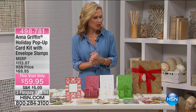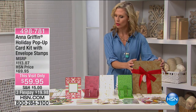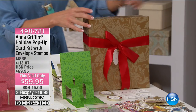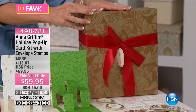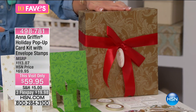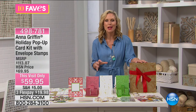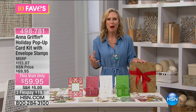So all you have to do is get this gorgeous kit. This beautiful box is going to come with everything that is in front of me, packed right in here. Look how cute it comes wrapped, has a little tag, perfect for you. This whole kit is only $59.95. What you're getting here is enough supplies to make 50 beautiful designer customized cards. And they're those three-dimensional holiday pop-up cards.